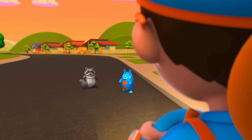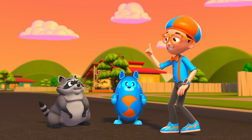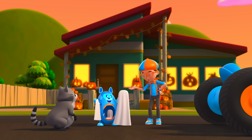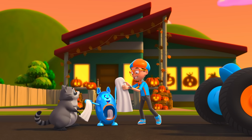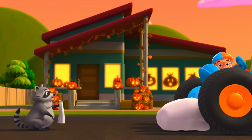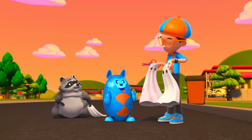Wait, Debo! We still need a few things before we go! The first thing we'll need are costumes! Great idea! We'll be ghosts! So fun! Even ghosts need to be able to see! There we go!